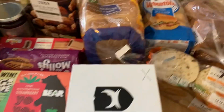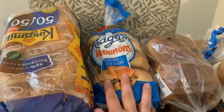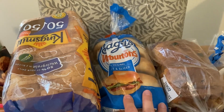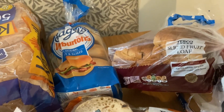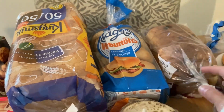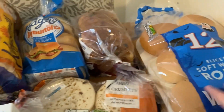And then the bakery bits, I've got our usual 50-50 loaf. I've got some bagels for lunches. So I like cheese and ham or cheese and tomato, and my husband's going to have salmon on his. I've got a sliced fruit loaf, mainly for Henry for breakfast, but we do all like that. Got some more crumpets for Archie for breakfast.